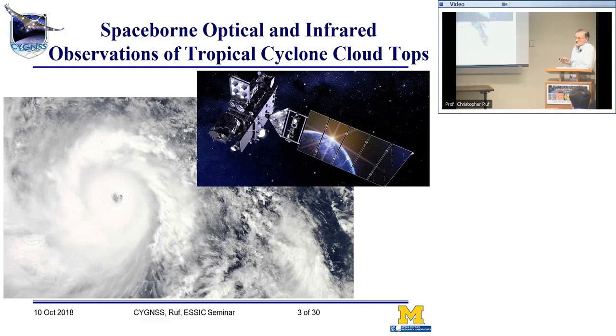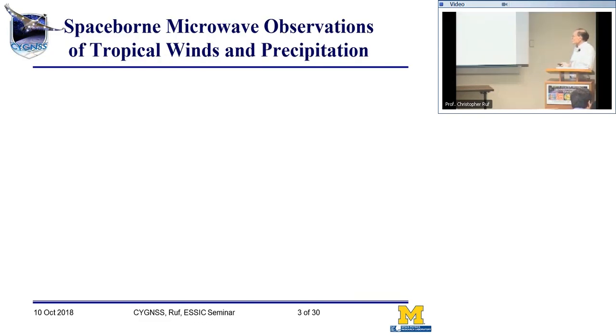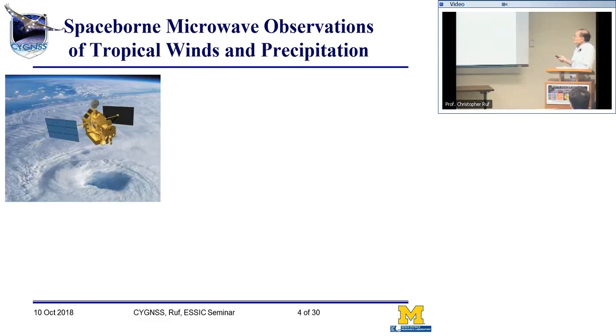And this method is used especially in the West Pac, the Western Pacific, where we don't have hurricane hunter planes flying into the storms. This is a common way to estimate the intensity of the storm without actually measuring it, because there are correlations between the behavior of the cloud tops and the strength of the storm. So that's pretty indirect. Another way is with microwave observations of the winds themselves.